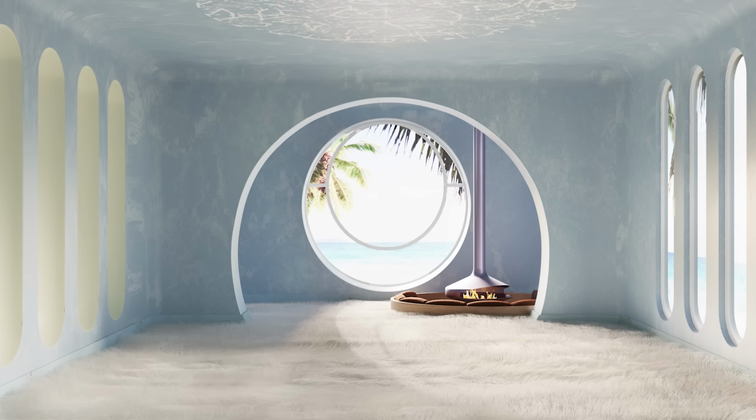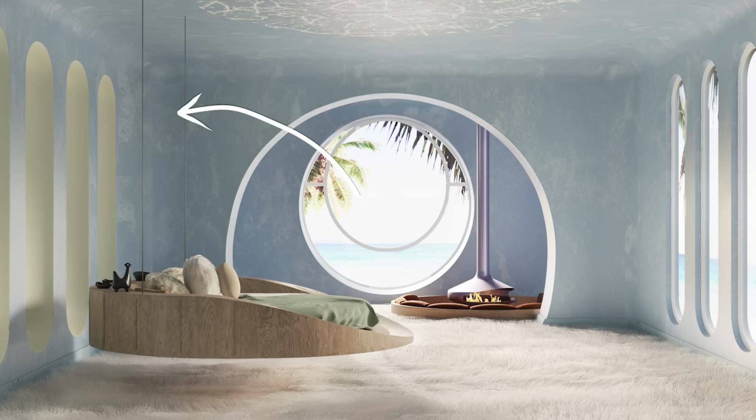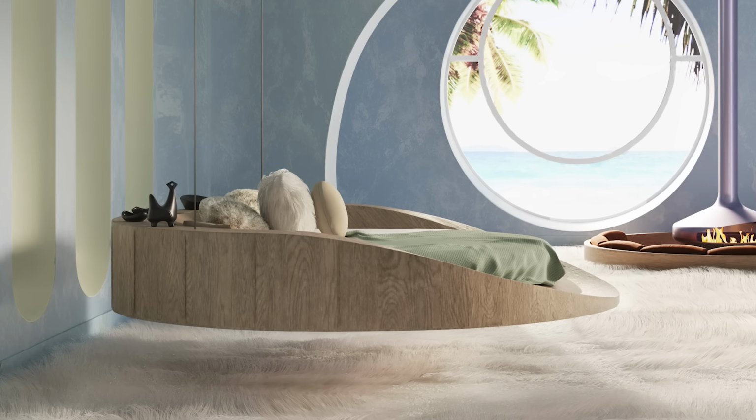So I thought, okay, why not just elevate the bed and hang it with two chains on the side. It's still stable, but I think the effect that you get is very strong of elevating a bed from the ground, almost as if it was floating. In a way, the bed was so against the wall that you almost didn't see the side of the view.